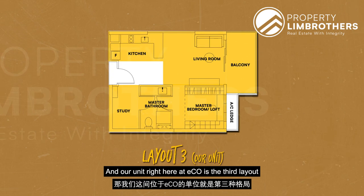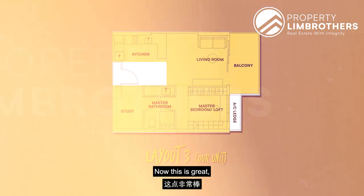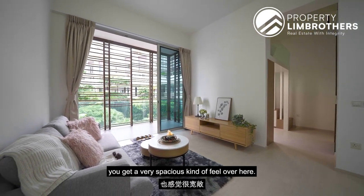And our unit right here in eCO is the third layout with the squarish rectangular kind of space. Now this is great because instantly when you enter the unit, you feel that the space is not as small, and even being a 1+ study unit, you get a very spacious kind of feel over here.